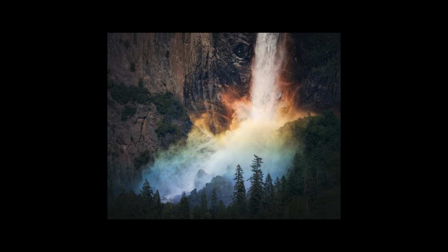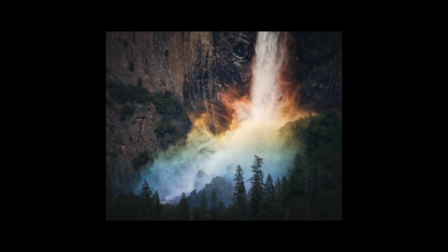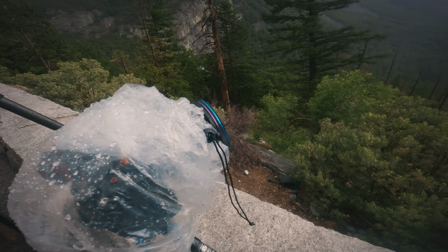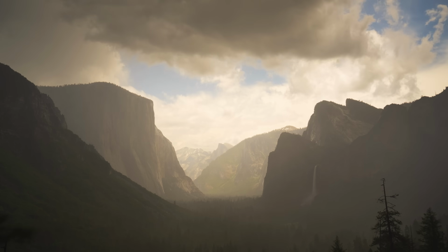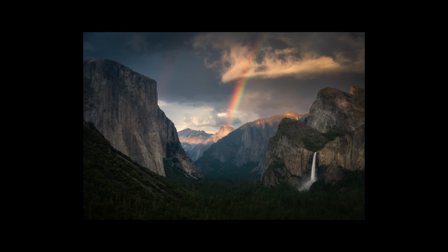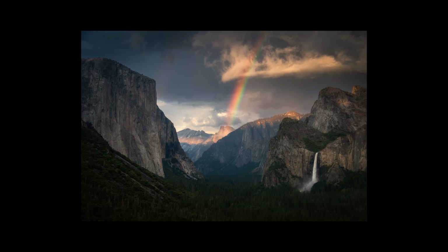So the experience itself was already worth it, even if I didn't get a shot. But this one right here was a very spontaneous image. I was trying to photograph a storm coming in, and then I wanted to wait until the storm passed, see if the sun would come out, and then create a rainbow over Half Dome. Now, funny enough, I did get that rainbow over Half Dome shot later on, which is right here.